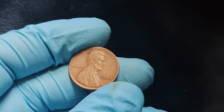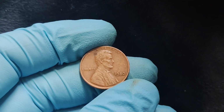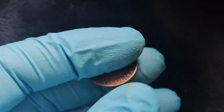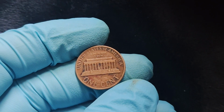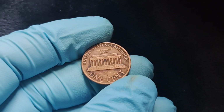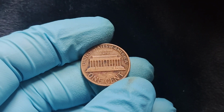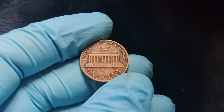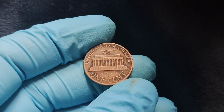Here's the juicy part. The 1980 no-mint mark penny isn't just rare, it's in demand. Wealthy collectors and auction houses are willing to shell out big bucks for coins like this. In fact, one of these pennies was sold at auction for $1.6 million. Imagine paying for a soda with a penny, only to find out later it was worth more than a Ferrari. That's the kind of story that keeps me up at night.